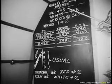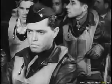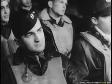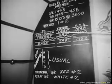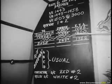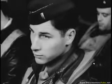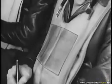Start engine at 1443. Take off 1449 to 1458. Set course 1503 at 3,000 feet. Course out 80 degrees. Target, 89 degrees, 1600. Course back, 249. Land at 1722." Carefully, on the back of his hand, each pilot writes down the dope on the day's job.